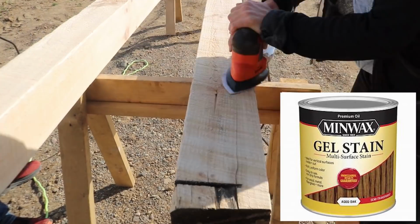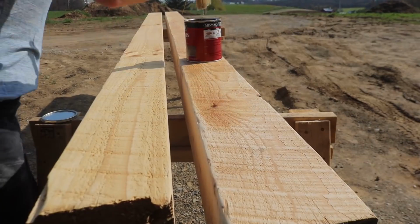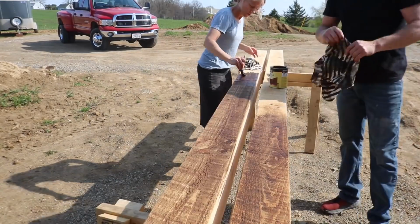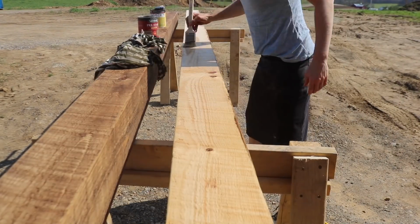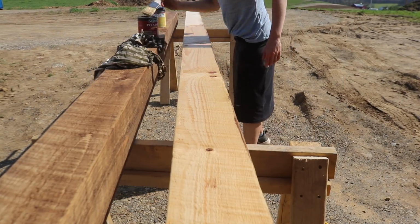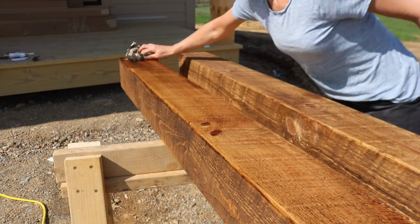Put that over the pre-stain, and it kind of just, I don't want to say melt it, but it kind of spread your stain throughout the beam. These beams were kind of rough, so it really saved on not having to use as much stain, and it didn't take as much time with all the dipping of the brush and applying the stain and then rubbing it off. It just made it so much easier.